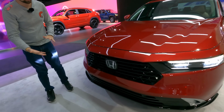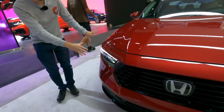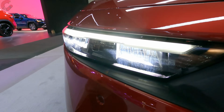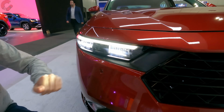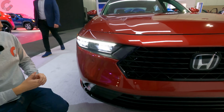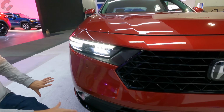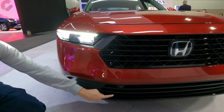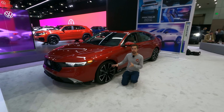But continuing our look at our exterior here, we do have a nice looking LED headlight unit. This is going to be standard on all the models. We've got the daytime running light right through there. And we do not have any fog lights, it doesn't look like, but we do have a nice silver accent down here with this gloss black piece. Next up, let's take a look at the wheels.